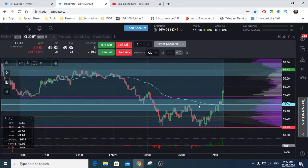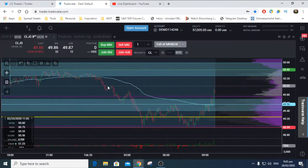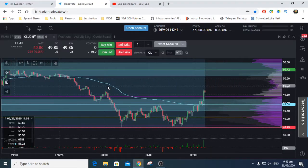We went up against this 60 area. Support was found, so be careful if support is found. Trade with your rules and your trade management. Got my face ripped off.